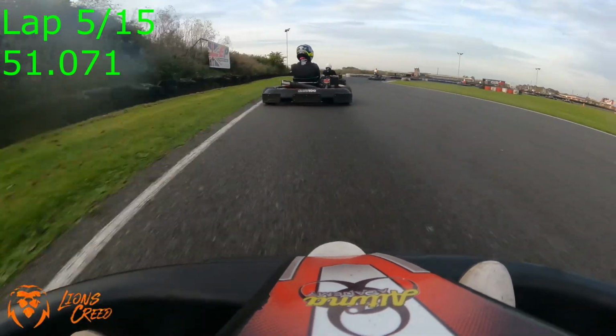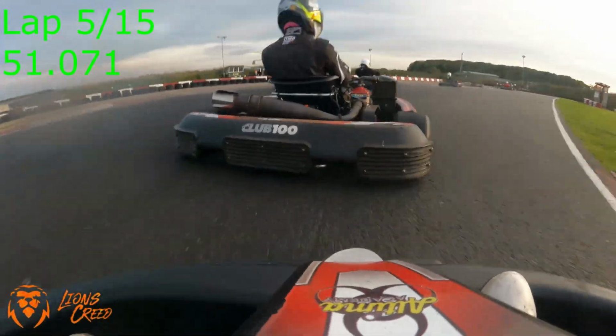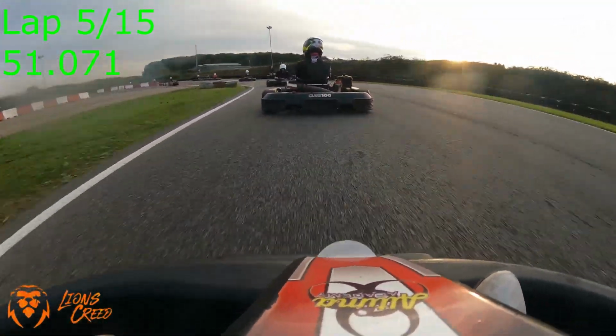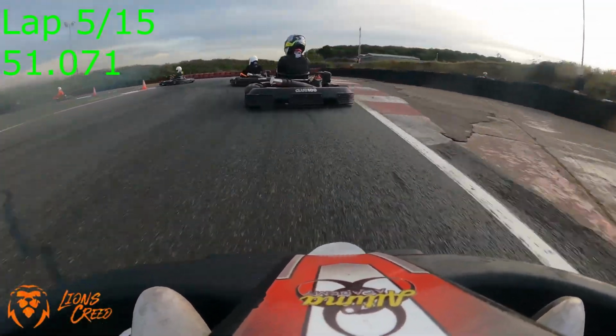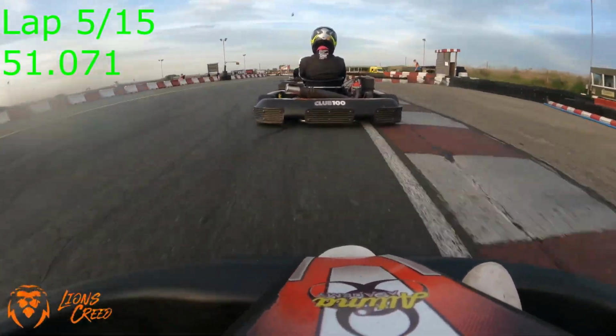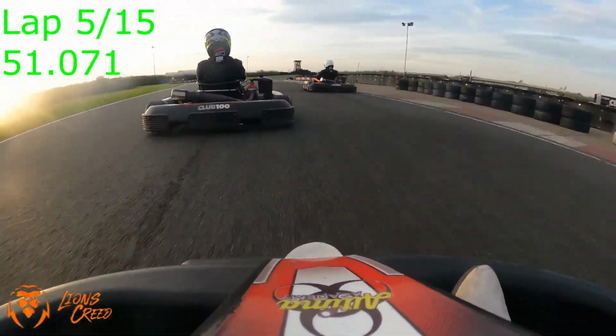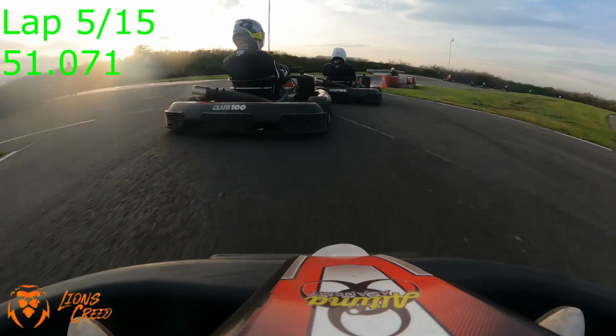If we go up the inside of turn 1, we gain another position. We're now closing in on the double right-hander. But then we lose a bit of time on exit, and that's fine because we gain so much going into the corner, and it's not a really long straight on corner exit, so I don't really care too much about the exit speed.